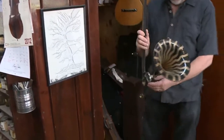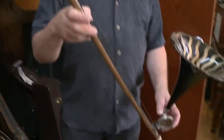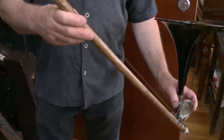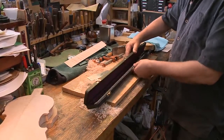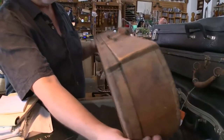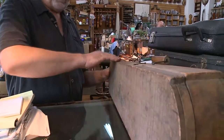Probably the same amount of time it would take to see everything in here. And this is kind of cool. It's called a melody stick. This was actually made in Germany. Probably early 20th century. There's a bow that was made around 1790. This wood is Pernambuco wood, which is a wood from Brazil. A homemade violin case. You can see it's got the square nails in it.